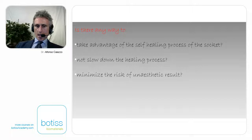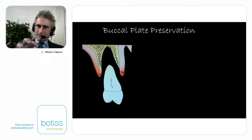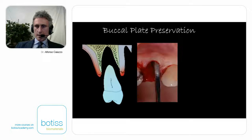So if I know that placing something into the socket will slow down the healing process, and I won't have 100% bone, but I have excellent grafting materials that will be stable in the long term, what can I do? I can use the same material and place it outside the buccal wall of the alveolus. I just need to create a small pouch with a very thin periosteal elevator and put the graft outside. This technique I called buccal plate preservation.